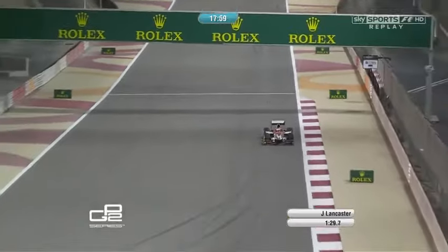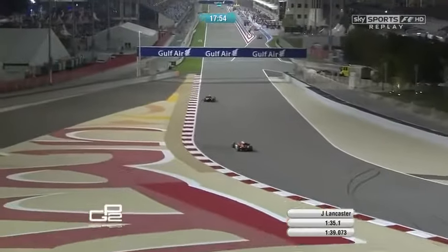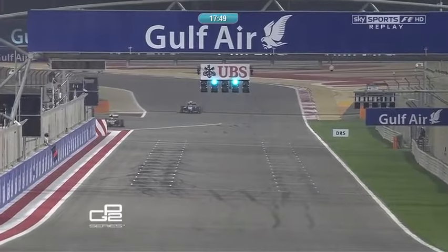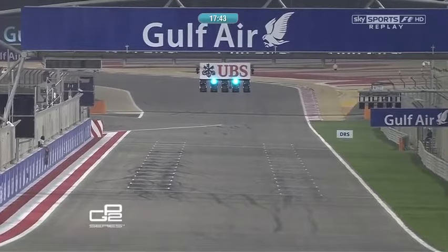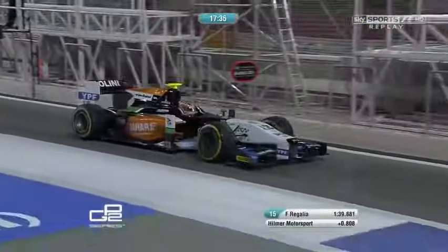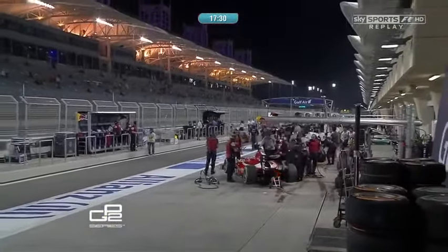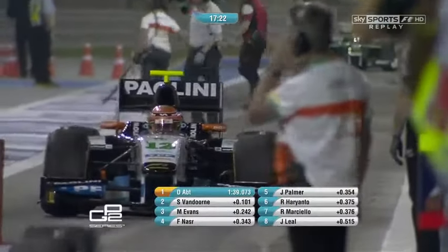Coletti lining up to start a flyer. No, he's not. They're both coming in, in fact. And Regalia comes in as well. And Lancaster decides to abort that flying lap. That is Regalia, P15 at the moment. I said during practice he had question marks over his engine. Turned out in testing, the problem with his engine was just a tear-off strip that had got into the air intake and was cutting down power at top end.